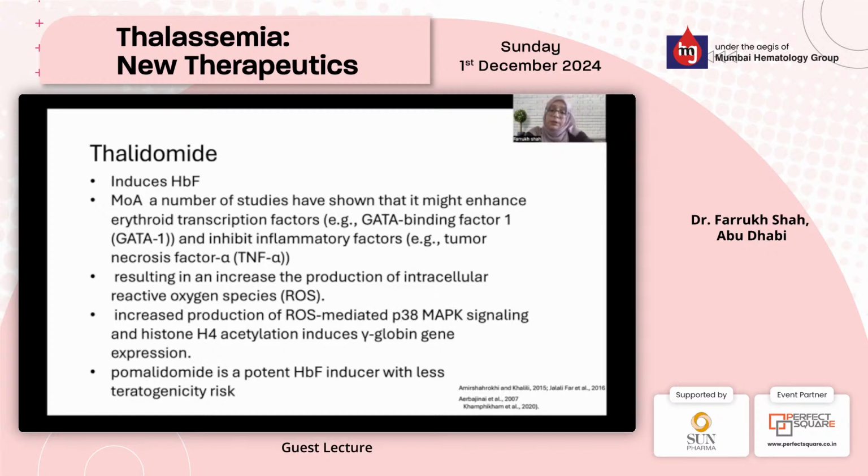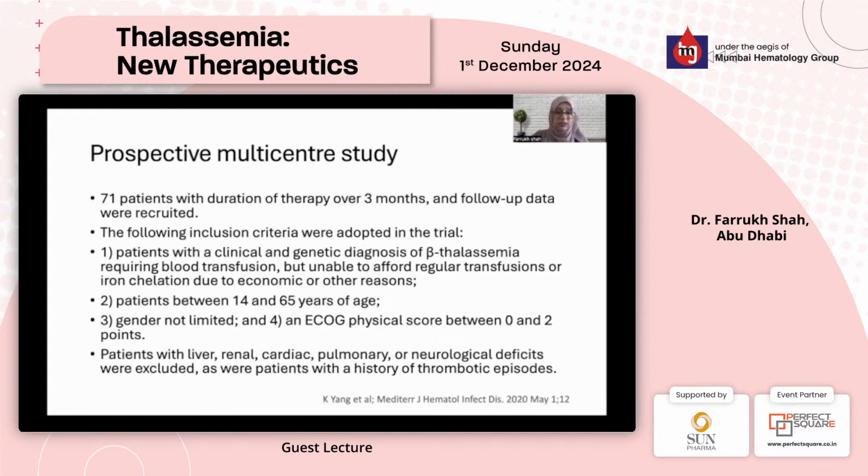Pomalidomide, which is a second, third generation agent in the thalidomide group, is a potent hemoglobin F inducer with less teratogenicity risk, but it hasn't been trialed in thalassemia patients as far as I'm aware at the moment.